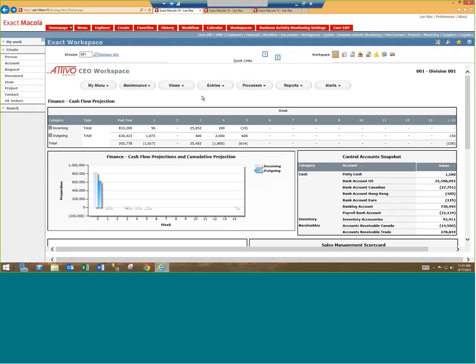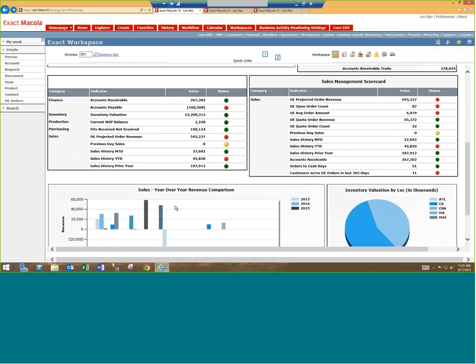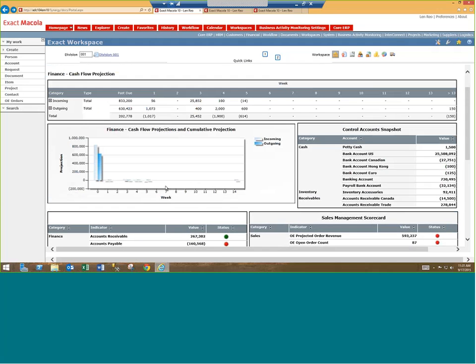The dashboard views of various things that would be important for a person in the role of CEO can be easily visible here. These are the ones that come out of the box. And on all 40 of these workspaces, they've been built out with some pretty useful tools. Now, these are all essentially nothing more than SSRS reports that have been converted to what we call widgets, and then they're incorporated into this main page, this workspace page.